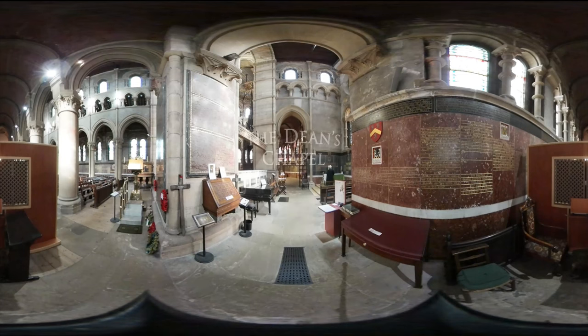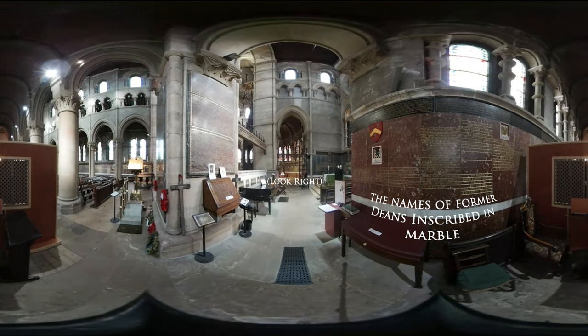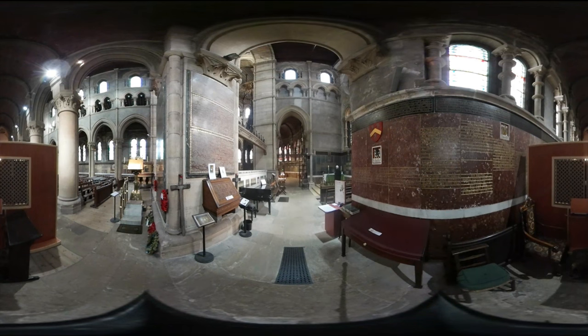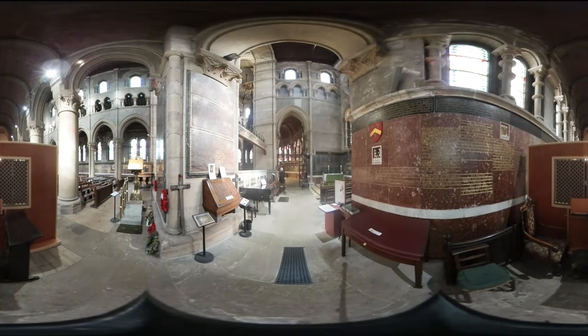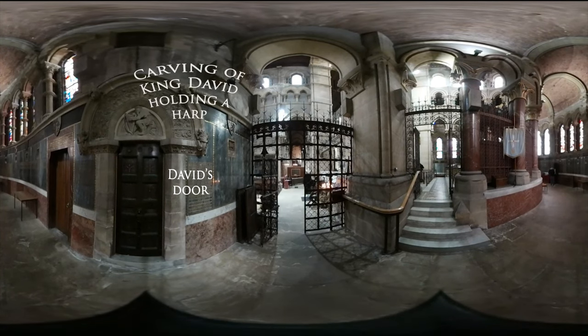The little chapel, known as the Dean's Chapel, to the right of the throne, has the names of former deans of Cork inscribed in Kilkenny marble. Daily Eucharist services are held in the chapel. Just beyond the chapel is a bronze door, David's Door, which shows King David with an Irish harp. This door was originally built as an entrance to a small organ gallery, which was never built.